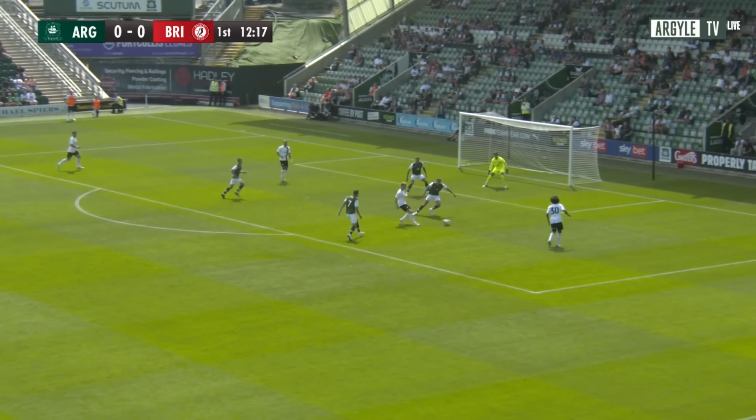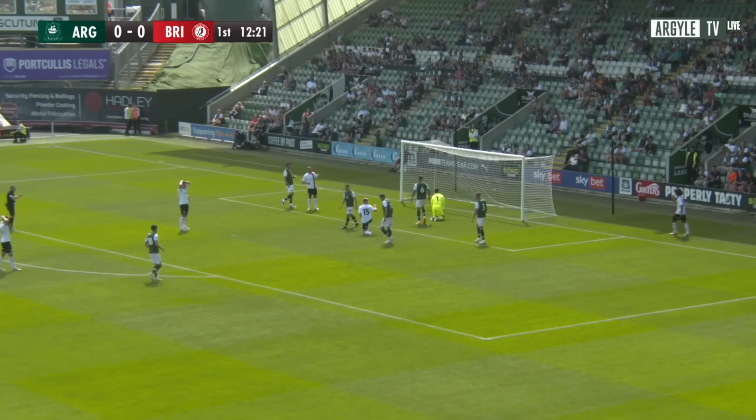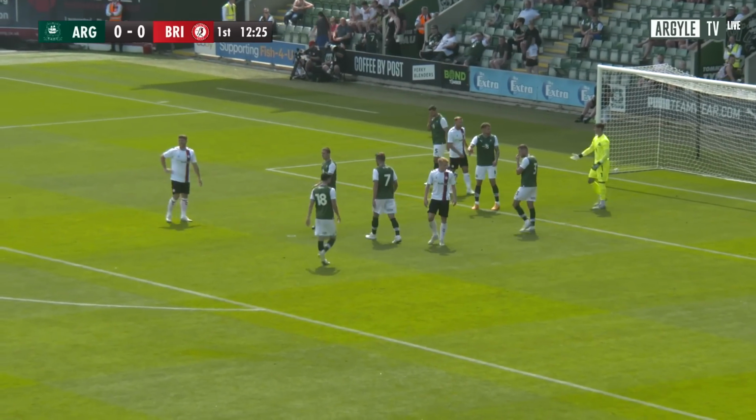Sorry, there's a chance here. Argyle have given it away. City have it inside the box. Masengo to inside towards Conway. It was a good save. Cooper managed to get it round the post.